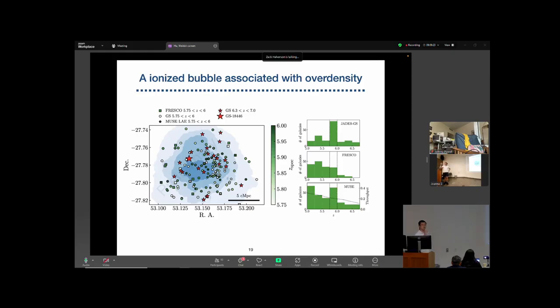You mean the void of the IGM or gas? Sorry, I may misunderstand. Maybe it's a silly question. I'm just thinking, when you look at a filament with some impact parameter, there's going to be some region around it that is ionized. I guess the core should absorb and you should see it. Yeah, maybe we can talk later. I may misunderstand. Sorry. Okay, great.